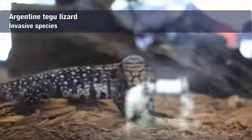They're major egg eaters. That's one of their favorite foods. They like to dig up eggs and eat them. And that's a concern for animals such as the endangered species like sea turtles and crocodiles, which are very, very close to where the tegu population is currently. And what you will see is a major decline in the biodiversity of the area.